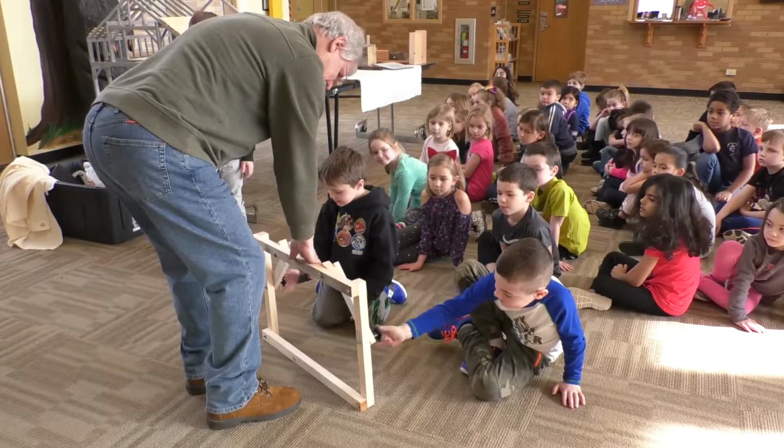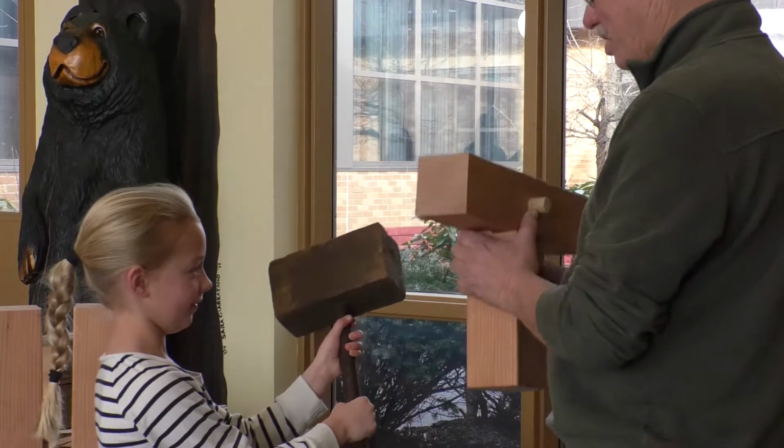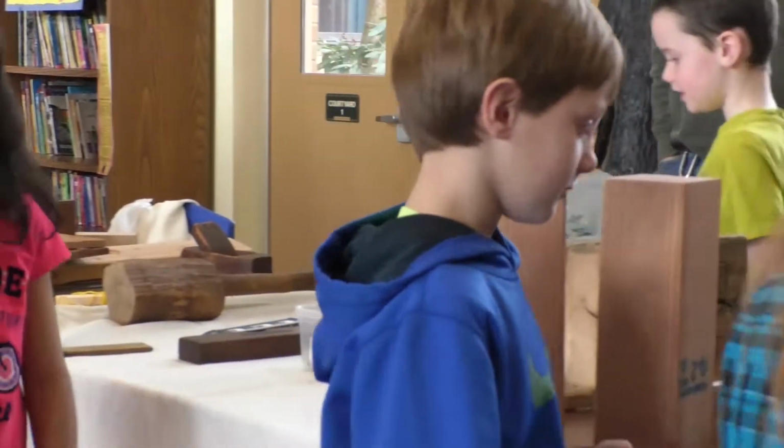The Traveling Trunks program gives young students an opportunity to get a hands-on look at how people lived many years ago. We can see the excitement in the kids' faces. They really like to learn, touch things, feel things, so almost all the things that the Traveling Trunks program provides to the Warwick schools are hands-on items.